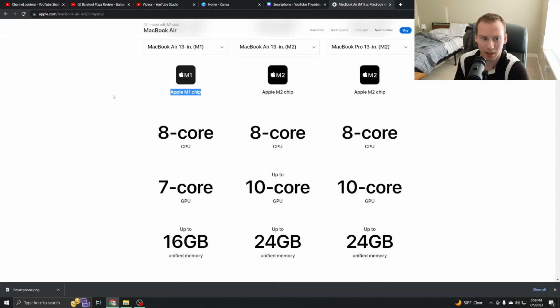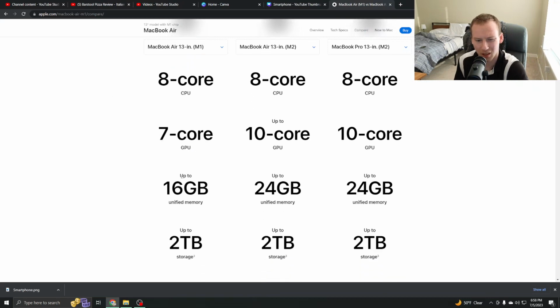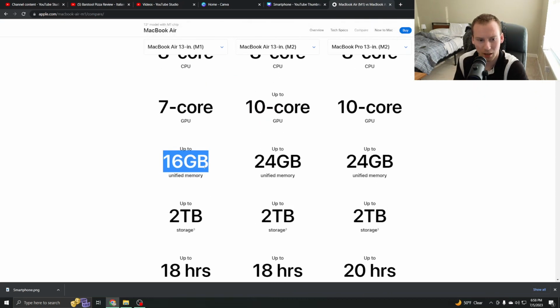But I have this guy over here. I also upgraded the core count on mine to 8 cores. It comes standard with 7. I was like, why not? Like, it's barely any more money. I'm pretty sure it was like $20 extra. Up to 16 gigs of RAM. I only have 8, which is kind of a pain. That can bottleneck it sometimes. I kind of wish I got 16, but it's not that big of a deal.